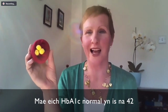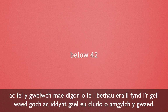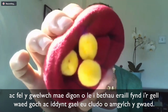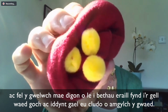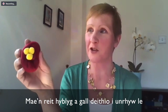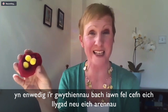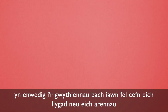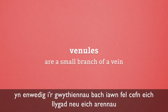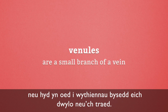Your normal HbA1c, which is below 42, as you can see, there's lots of space for other things to go onto the red blood cell for them to be taxied around the blood. It's quite nice and bendy. This taxi can go everywhere, especially into smaller venules like the back of your eye or in your kidneys or even the venules in your fingers and toes.